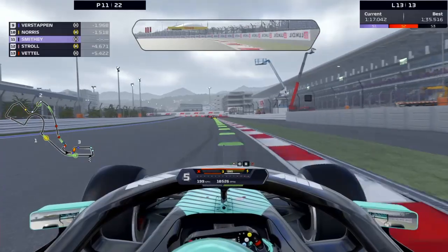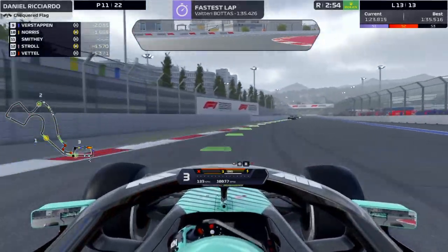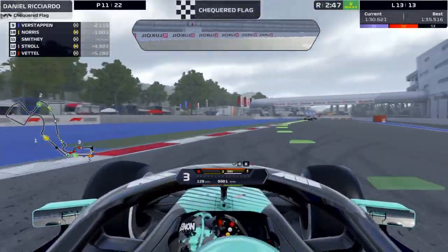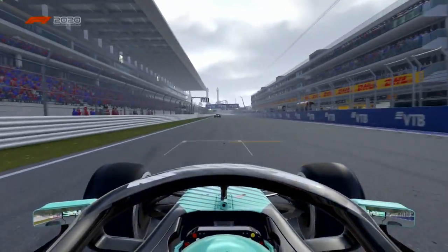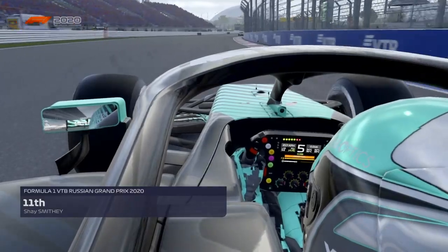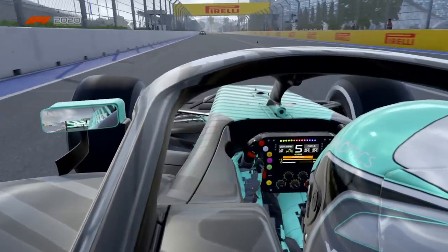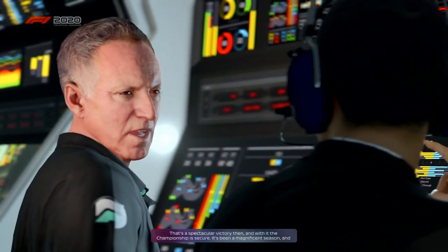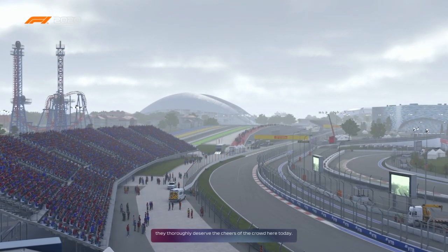Oh man, that ERS is offline. And it looks like Daniel Ricciardo has won the Russian Grand Prix. And Shay Smithey will finish in 11th spot. And there it is. That is the Sochi Russian Grand Prix. Shay Smithey ends up finishing this one in 11th place. Driver of the day also goes to Shay Smithey. Well done, Shay. You kept at it, starting in the last position of the grid. It's been a magnificent season, and they thoroughly deserve the cheers of the crowd here today.